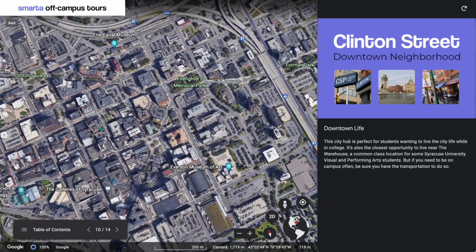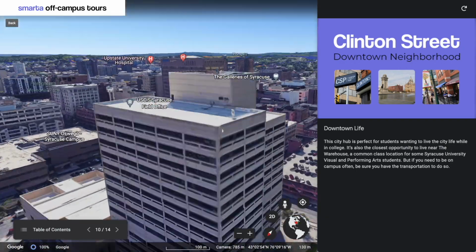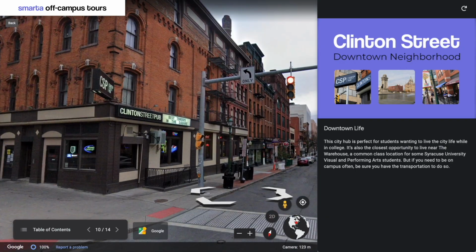One of the popular areas downtown is Clinton Street, where you'll find many of the restaurants, pubs, and bars that students frequent on the weekends. The City Hub is perfect for students wanting to live the city life while in college. It's also the closest opportunity to live near the warehouse, which is a really common class location for some Syracuse University visual and performing arts students, specifically students focusing on fashion design and industrial and interaction design.